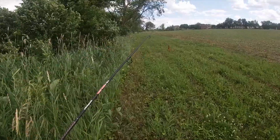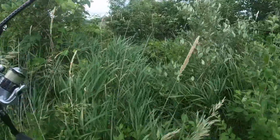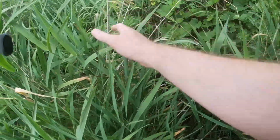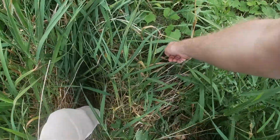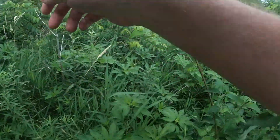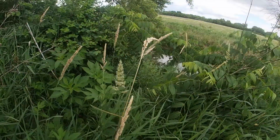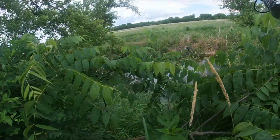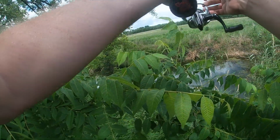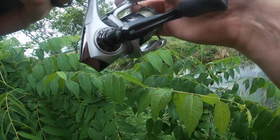All right, let's keep moving. Now see, like right here, I can't get through. Whoa! There's a hollow down there. It's one of the problems with these high grasses. That's about as close as I can get. Yeah, let's try it anyway. Oh, something hit it. I saw him come up for it. All right, let's keep moving.